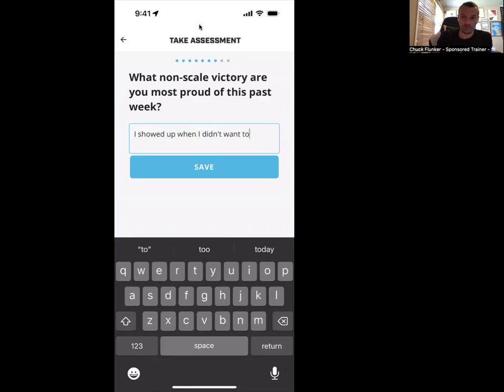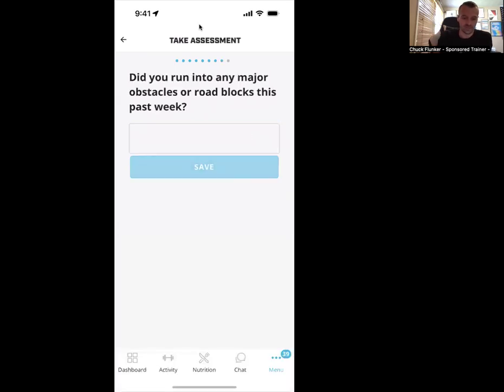Maybe you meal prepped, maybe you got all your workouts in, maybe you went walking every single day. I don't know, but you've got to understand that yes, we want to reach our goal weight. Yes, we want to reach that look that we want, but there are other victories along the way that we should celebrate.